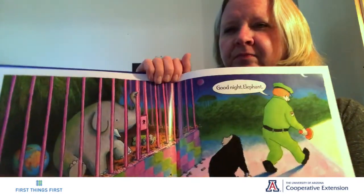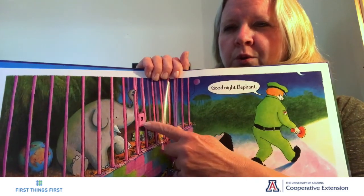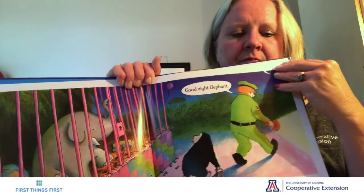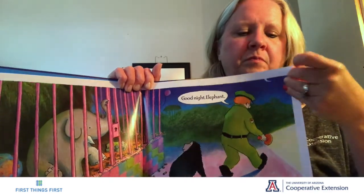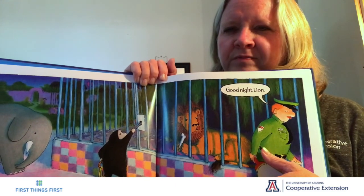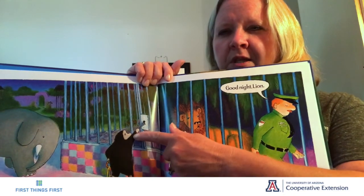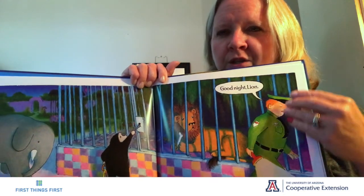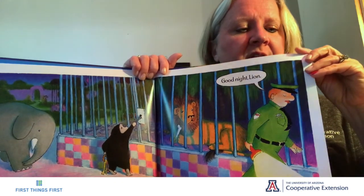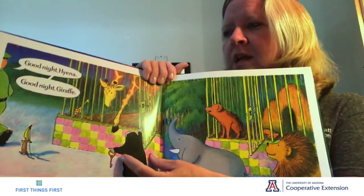Good night, elephant. The zookeeper says good night to the elephant. But is this door locked? Nope, it's not. It's already been unlocked by the gorilla. Good night, lion. The lion seems a bit surprised that the zookeeper is saying good night, but that the gorilla has the key to his cage. What do you think's going to happen? Would you like to have a lion out of his cage if you were nearby? I sure wouldn't. Good night, hyena.